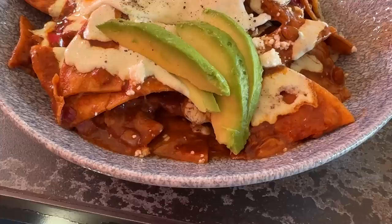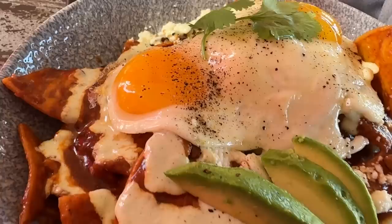It's just as good as I remember it. First of all, house-made tortilla chips, you can absolutely tell they're a little bit thicker than standard tortilla chips, so they hold up really well to all the heavy toppings. There's absolutely some heat in that green sauce that's on there. It reminds me of enchilada sauce, but with a little bit of spice.